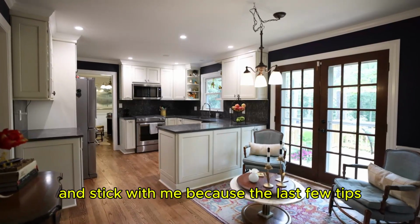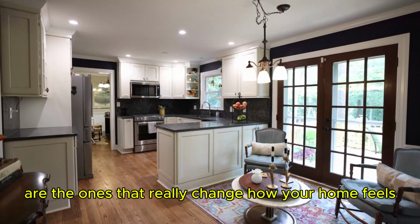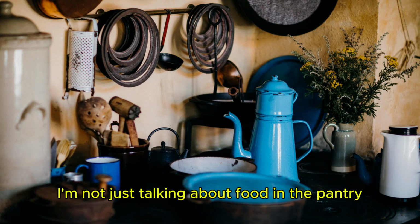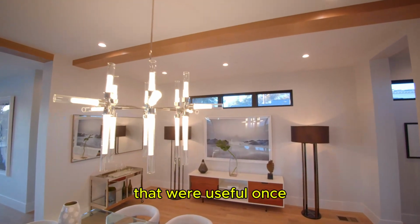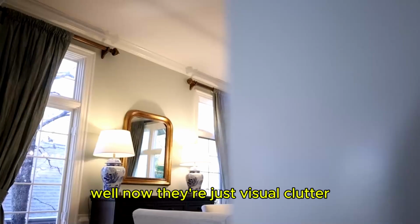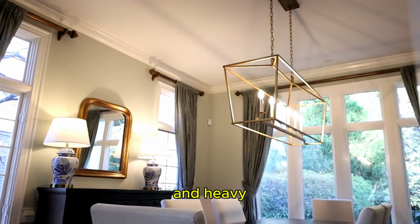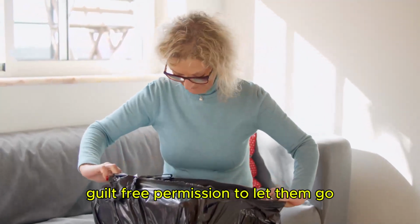with you today. And stick with me, because the last few tips are the ones that really change how your home feels. Here's the secret. The problem isn't dirt, it's expired stuff. I'm not just talking about food in the pantry, I'm talking about all those things in our homes that were useful once, or trendy once, or maybe we thought they'd be useful, and now, well, now they're just visual clutter. They're the things making our homes feel dated and heavy. Today we are going to give ourselves permission, guilt-free permission, to let them go.